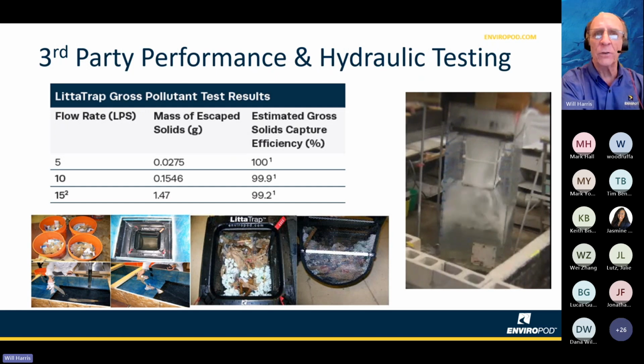Now, as a manufacturer, we do provide third-party performance and hydraulic testing to assure that whatever claim we make on whatever pollutant we're removing can be backed up by that third-party claim, and to back up what the product can do hydraulically, both in terms of design flows and the design of the peak flow bypass. That is really critical. This is just an example of our litter trap testing data. We have a very large ream of data. You're welcome to review our technology data.